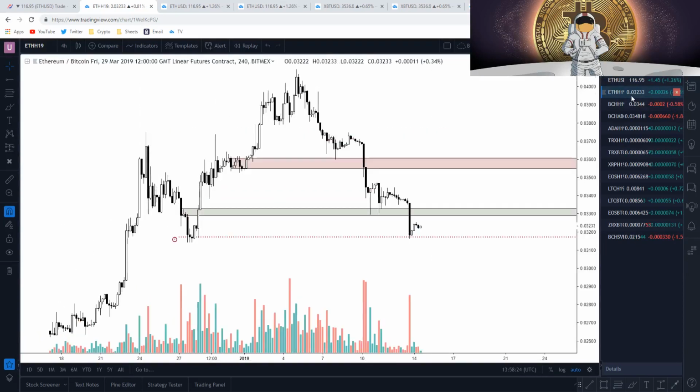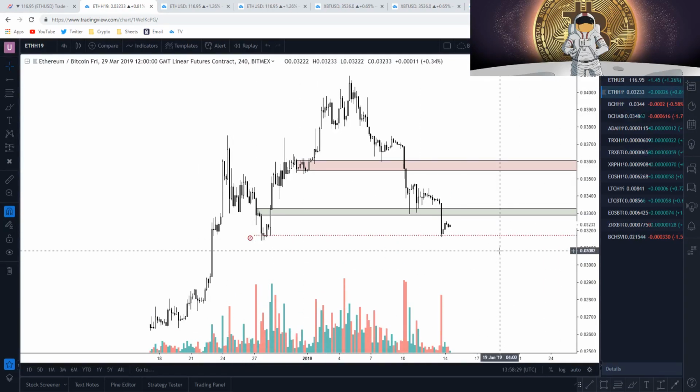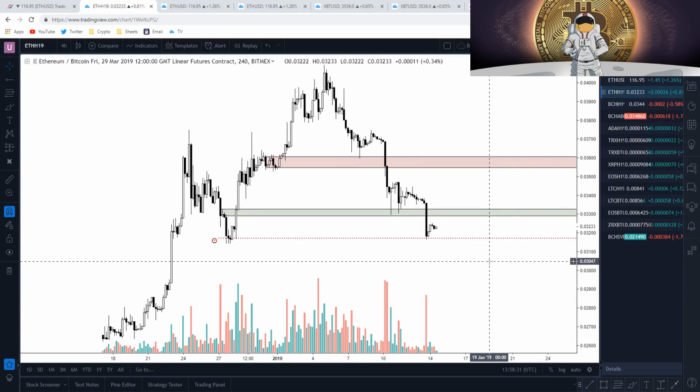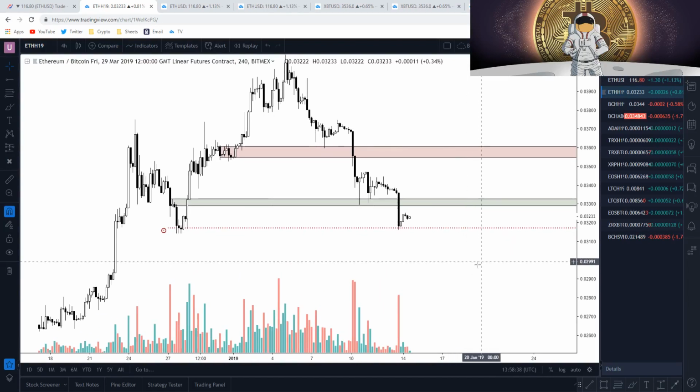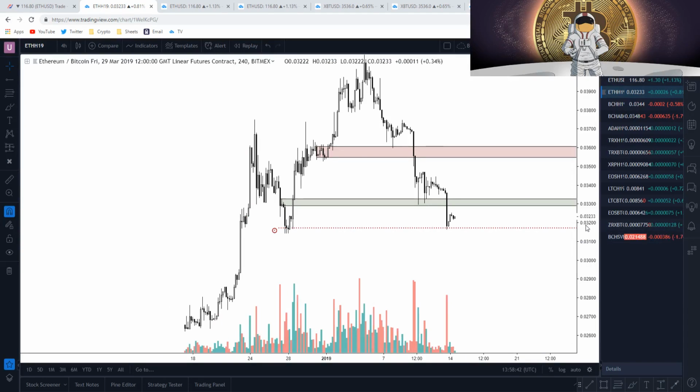And I'm interested in trading the BitMEX alts this week for sure. So I want to go through those and see if there's any opportunities today and possibly take those opportunities and see what we can do with those. I do want to get an Ethereum futures position as well, but not yet.